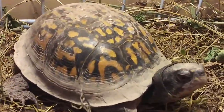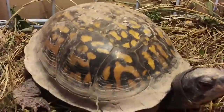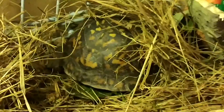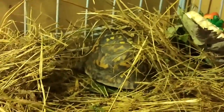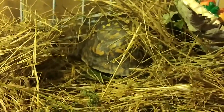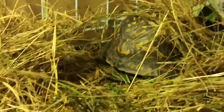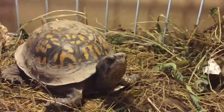And no shells are the same. Their shells are almost like a fingerprint. Everyone is different. This one's really scared. She keeps hiding. We got her out to see if she would do anything, but she just went right back under the hay. Shelly doesn't know what to think of her.